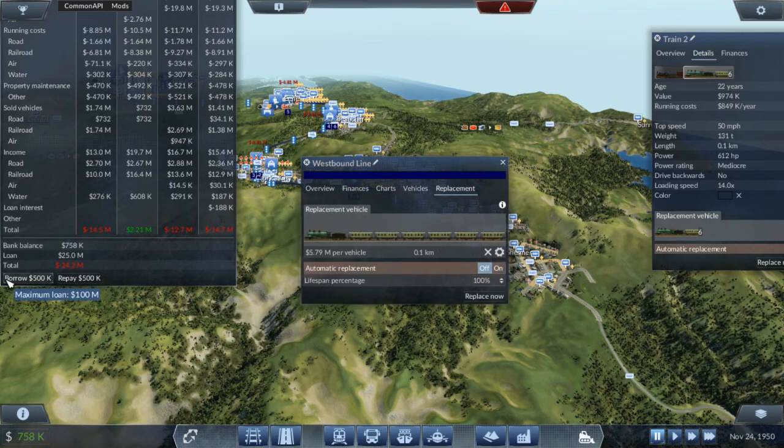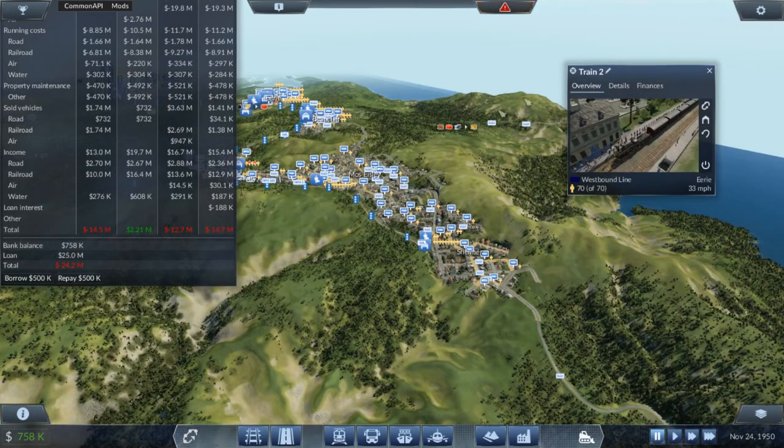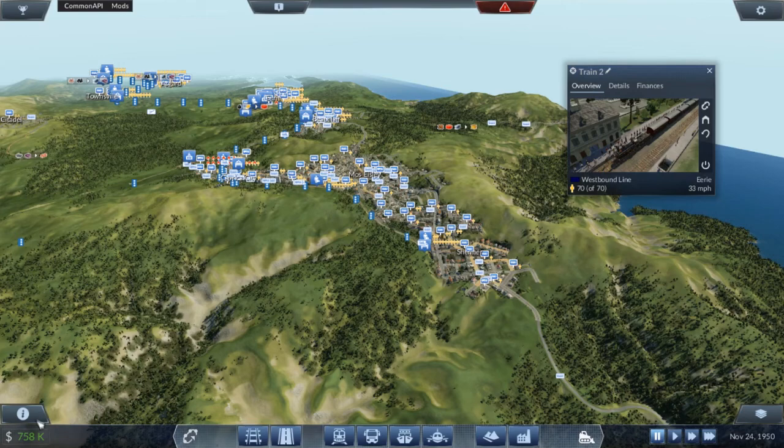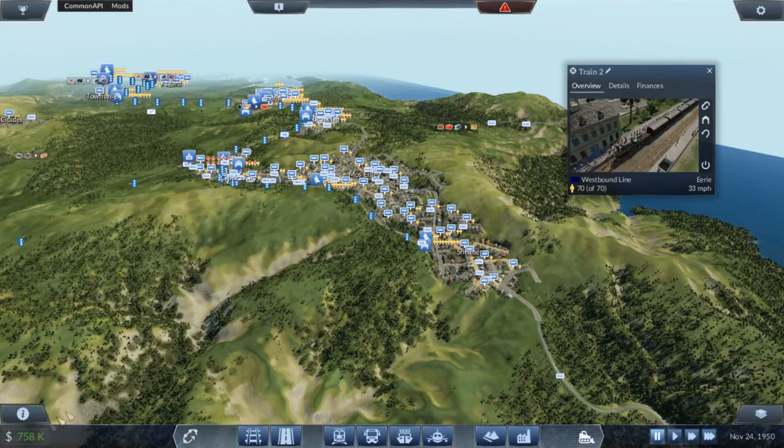And the current max loan. Ooh, the maximum loan has gone from 30 million to 100 million, as you see right there. Awesome, possum. That is great. That means we're going to be able to do a lot more stuff a lot quicker, because our company is worth at least 100 million, and that's why they're now giving us 100 million instead of 30. So that's awesome.